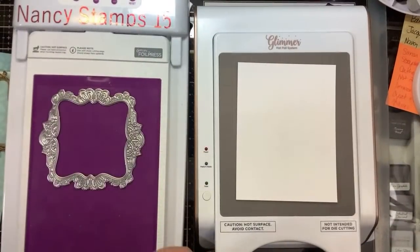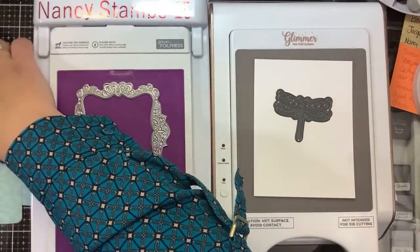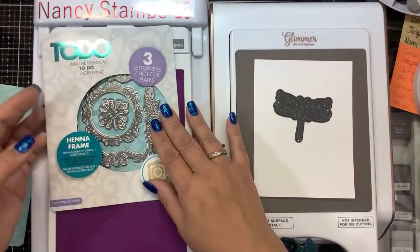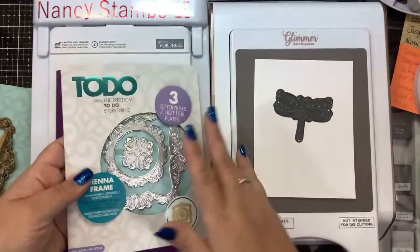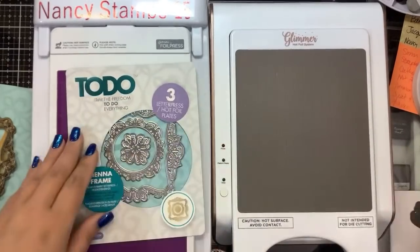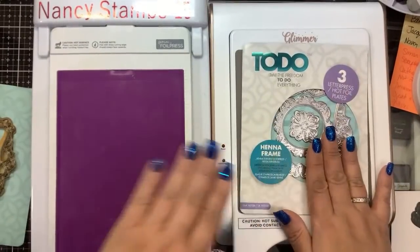To real quick answer the question, Tracy, I'm going to come back to your question, but to answer your questions about what kind of die companies make hot foil dies: Toto is the company in England. These are silver, and they say letterpress hot foil plates. These are not to be used in the Gemini system. This is the only one that is excluded from the Gemini system, and that's because of how thick they are. They can be used in the Glimmer and the Couture Creations Go Press and Foil. Okay? They can be used there.